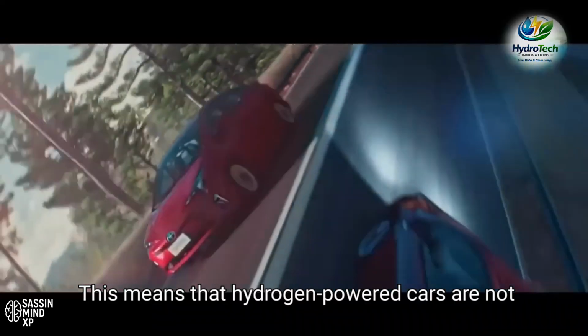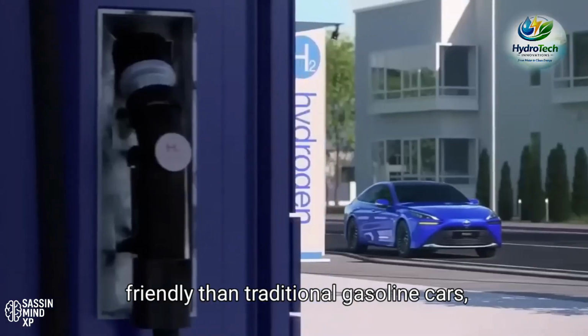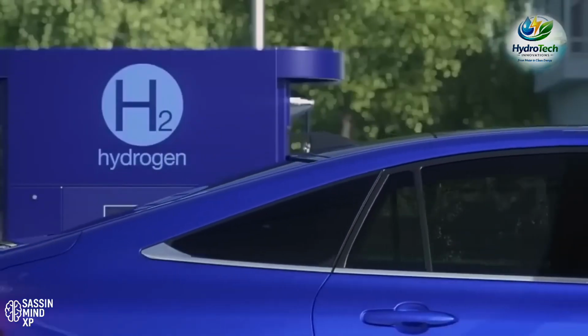This means that hydrogen-powered cars are not only more energy efficient and environmentally friendly than traditional gasoline cars, but they are also much quieter and produce less vibration.